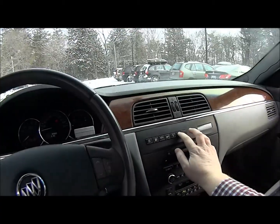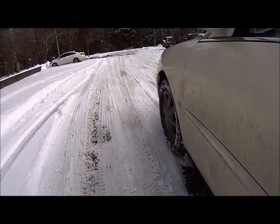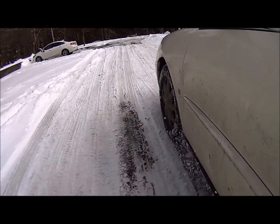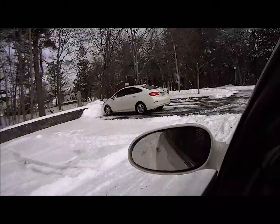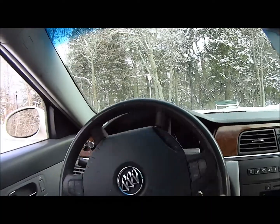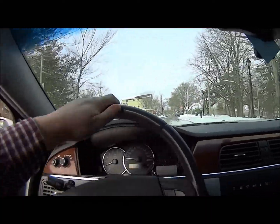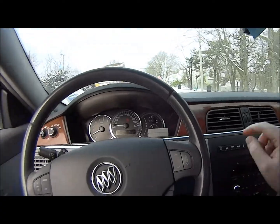Now, seeing as I'm in a snowy parking lot, I'm going to show you one of the features this car has. As you can see, it's covered in snow. Traction control is on. And despite putting the throttle all the way down, it did not allow me to lose traction. Now, let's turn that off because we both know I'm going to be having some fun today.